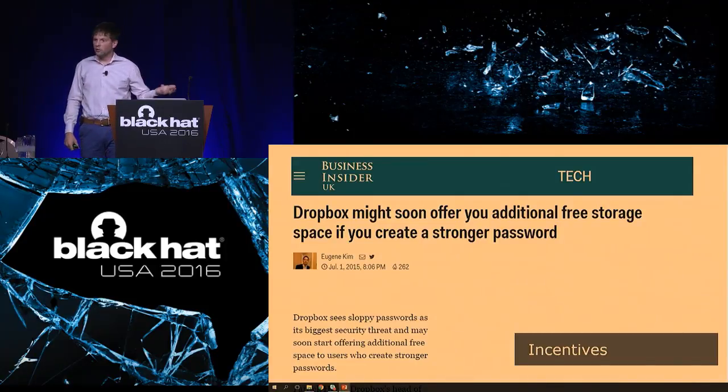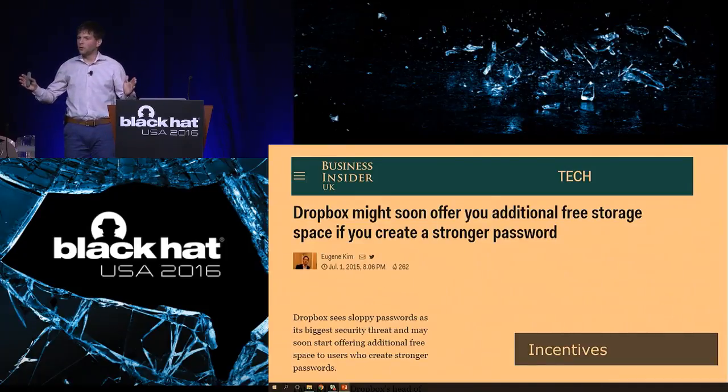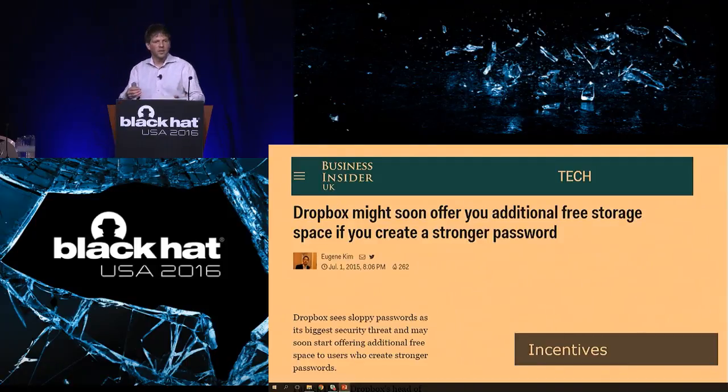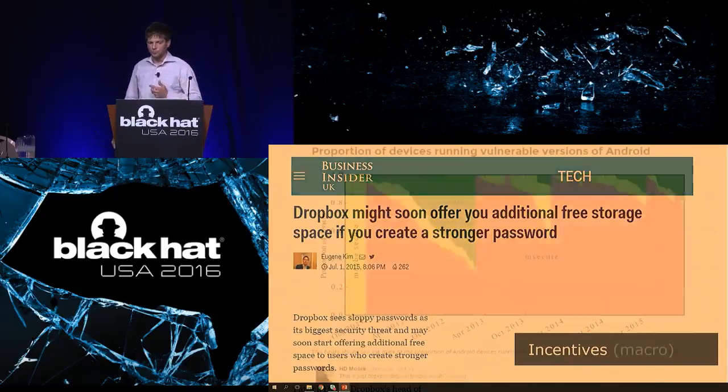So giving some extra storage in the case of Dropbox if you choose a stronger password or enable 2FA. But it might also be that if you choose a very long password, we're not going to bug you every 90 days that you have to change it. It's those simple things that can help to build this sympathy within the users by aligning what we want to achieve with their incentives as well.